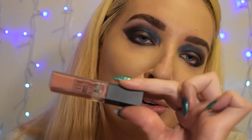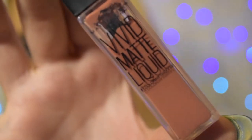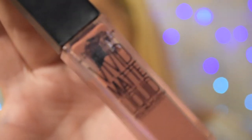But we're still going to keep it with a nude lip. So we're going to use the Vivid Matte Liquid Color from Maybelline. This is in the shade Nude Thrill. Do you want to know why they say Nude Thrill?